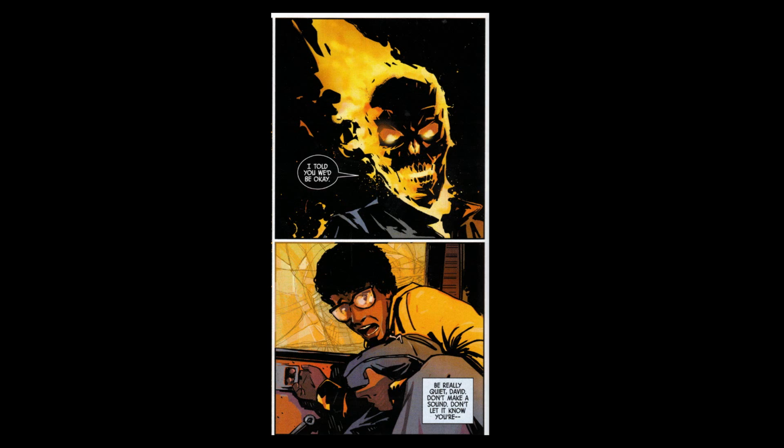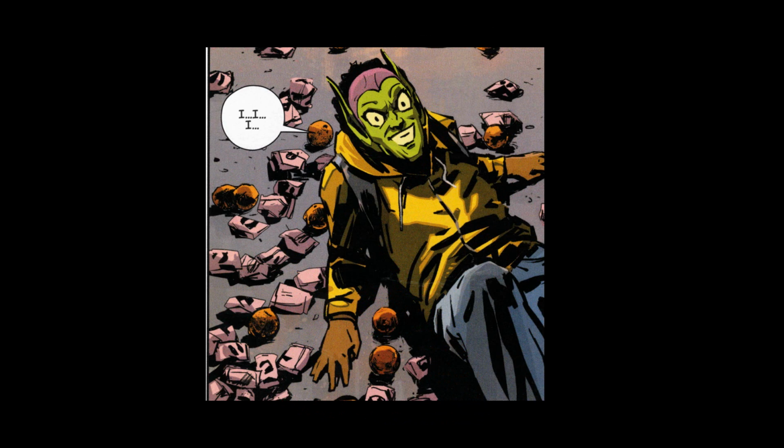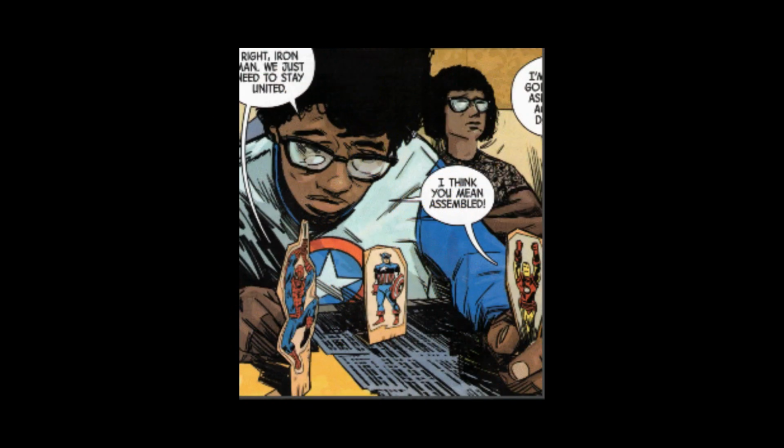He wears a Green Goblin mask as a disguise, for example. In issue 1, that's in fact how we meet him. He's playing with action figures. He's that absorbed in comics, and he has no clue who Ghost Rider is. That's a hole in the story's logic.